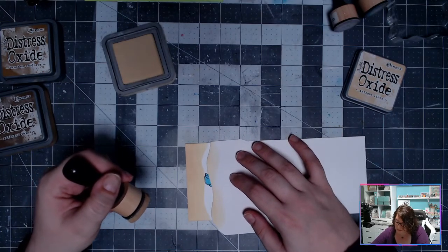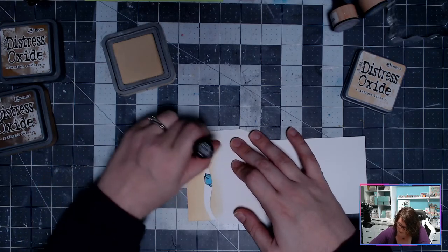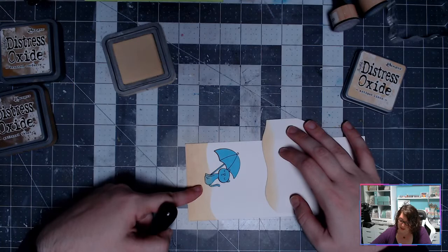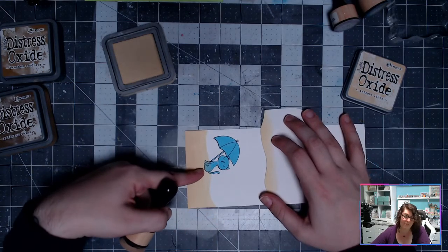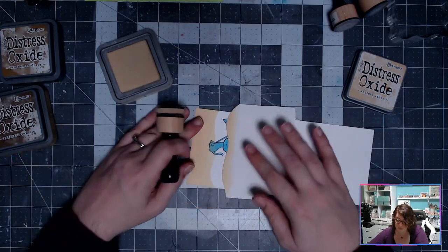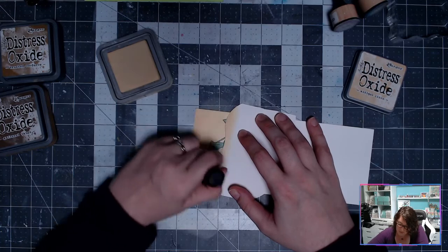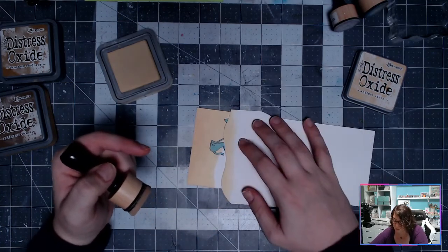All right, so I'm going to go ahead and, how do I want to do this one? Maybe like that. And you can see I'm going right over top of where the cat is right now. And that is because this is going to make it look like the cat is actually sitting on the beach. And that's why we have our mask, so that it doesn't get dirty and messy from all of our ink blending. And we don't have to really worry about that at all. All right, so I'm going to go this way a little bit. Same with the umbrella. And then I think I'm just going to do one more pass, and then that will be good.